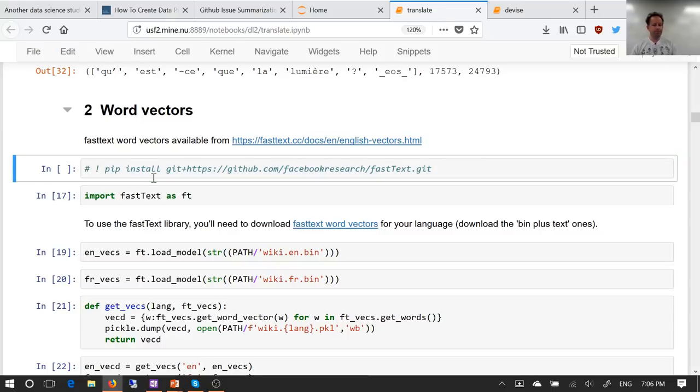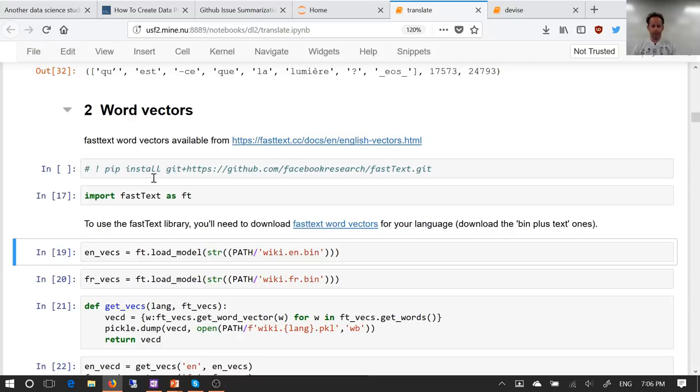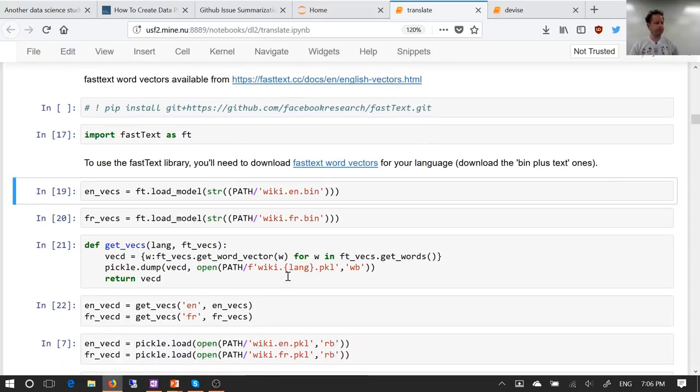So you grab the library, import it, load the model. So here's my English model and here's my French model. You'll see there's a text version and a binary version. The binary version's a bit faster. We're going to use that. The text version's also a bit buggy.